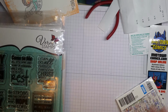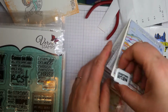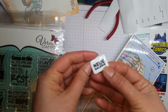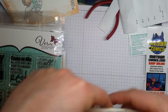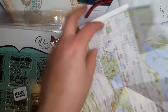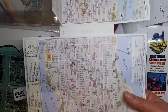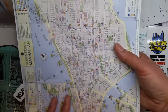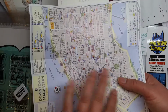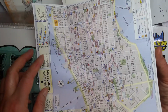Right, I think I'll just leave you now with a map of New York. Oh, and that's my little pin from the Neue Galerie. So I've got to get doing some Project Life. And so, yeah, I had a super duper time. Let's have a look what's here. Oh, look, there's Central Park. Yeah, and there's still lots that I'd want to go and see. I only saw a bit of New York really, but it was great fun.